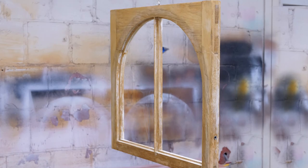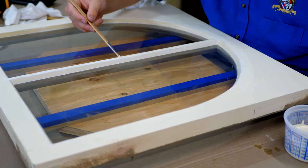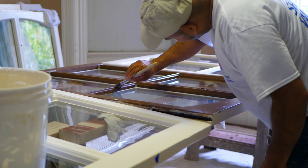After the sealant cures, the frames are taken to Heritage's refinishing room. Here, they are painted in colors appropriate to the decor of their respective rooms.